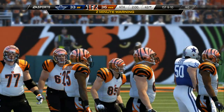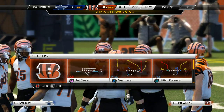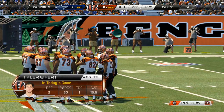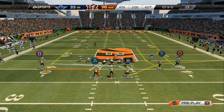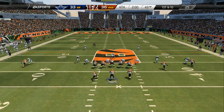Well, if you want to be a good play-action pass team, it's always nice to have a good running game. Make the defense dig in and try to stop your run. When they do that, you fool them. You fake it. You throw it down the field. That's about as easy as it gets. Gresham's usually a tight end, but he's in the backfield this time.